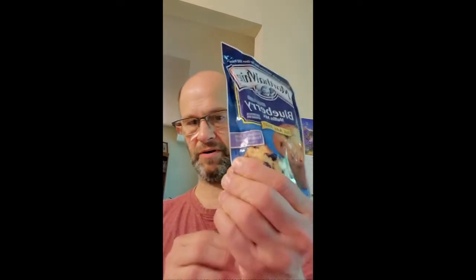Okay, Martha White Foods Incorporated. There's really nothing to tell you about this product. I don't see any indicators, except for Parv. It is Parv, so it's safe for Jews and Muslims in that respect.